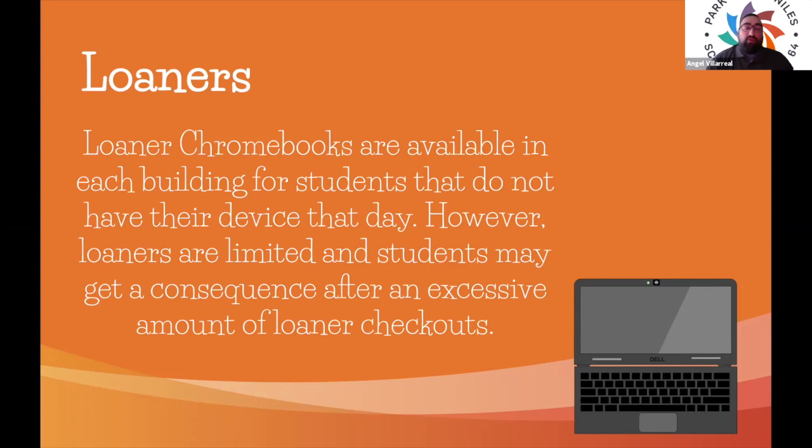We all know there are certain circumstances where it might have been left at another house or something, and it could be missing, but please try to bring your device in every single day.